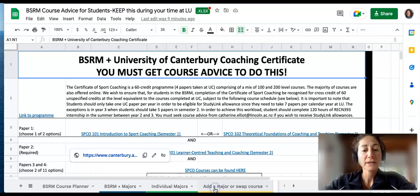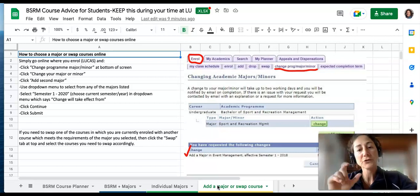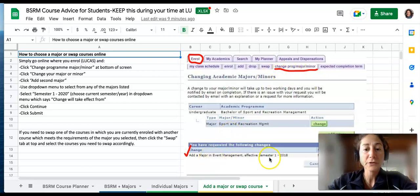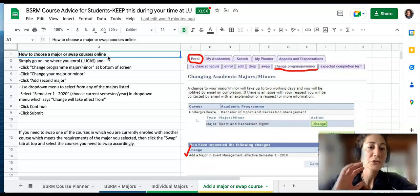And then you can go here once the semester starts, like in that first week, you can actually change them around. And here you can add a major, you can do event management, and then you can also change your courses. So yeah, you can swap out if you don't want this paper, you want another one instead, then you can swap those out. The main thing to remember is StudyLink doesn't care what papers you take, they just want to see that you're enrolled in 8 so you can get your money.